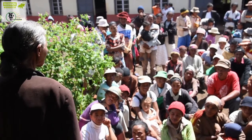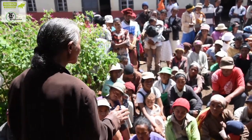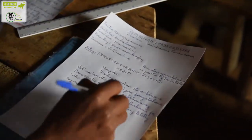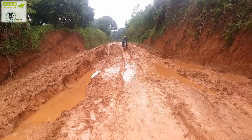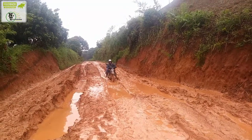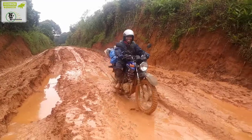Village committees may meet to discuss ongoing water issues and consider asking Feedback Madagascar for assistance in constructing a borehole in their village. A letter is written on behalf of the village and sent to Feedback Madagascar. A pre-feasibility visit is then undertaken by the team to determine if it will be possible to drill a borehole, which often depends on geology, sanitation and village population.